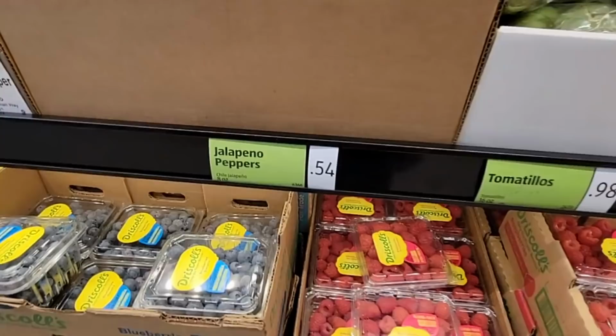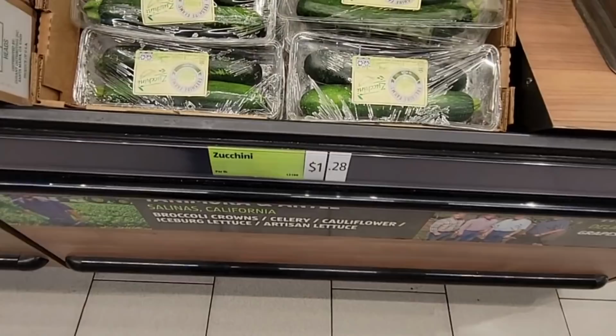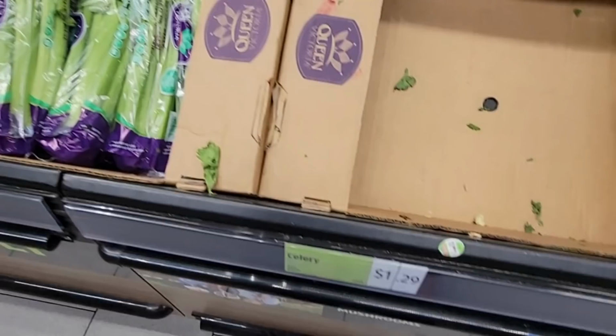And then jalapeno peppers, 54¢ for this bag. I just made a jalapeno cilantro dressing for our tacos. It turned out so good. I put a little bit of seeds in there. One got stuck under my nail. Woo, that was hot. Zucchini, $1.28. That is actually a really good price. Ooh, I love breaded zucchini. Celery, $1.29. You can see people are buying those. That is great for adding to, like, if you want to put it in potato salad.